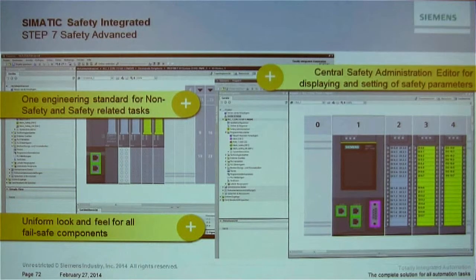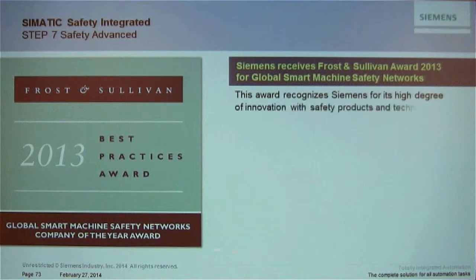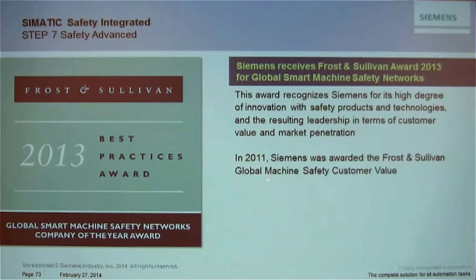Oh, it's a safety PLC. How do I program this? Create the block, the tags, the I/Os, it's all the same. And then finally here, before I pass over to my drive colleague, is just that Siemens was recognized as the Smart Machine Safety Networks Company of the Year in 2013, and we won that award in 2011 as well.